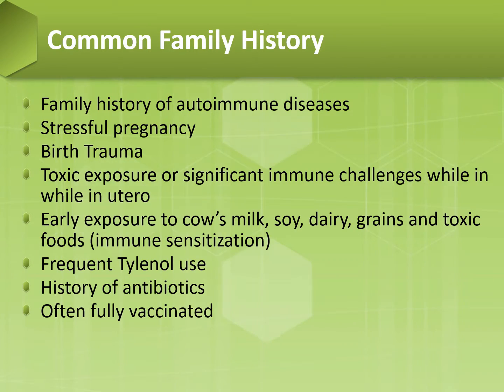And oftentimes they're fully vaccinated. One of the reasons that that is significant is because it triggers a cascade of immune events that fires off oftentimes a pretty significant immune response through the Th2 system, leading to higher incidences of what they call atopic or allergic asthma.